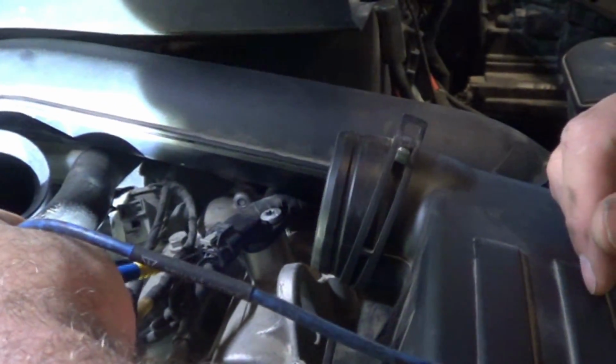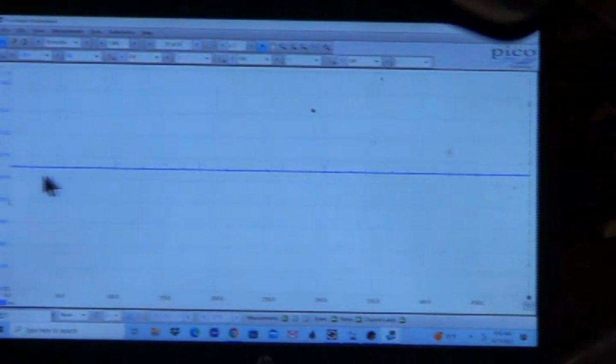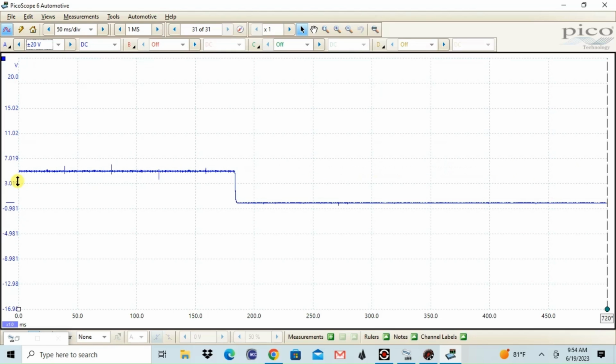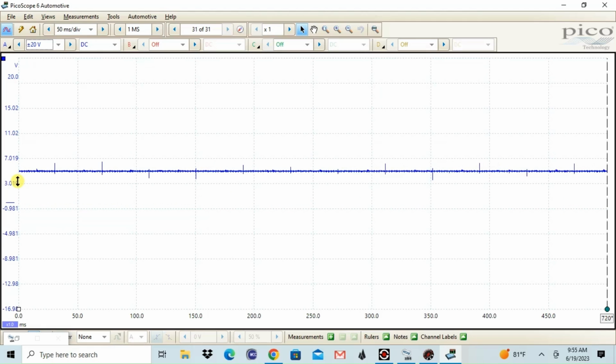And so we may not be able to read that real well, but it's definitely 5 volts. I'm going to disconnect. That's back down to 0 volts, and then I'm going to reconnect, and we have 5 volts.